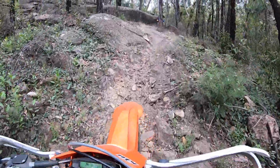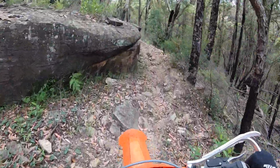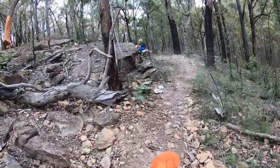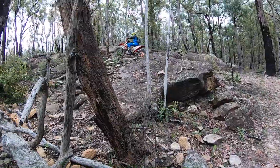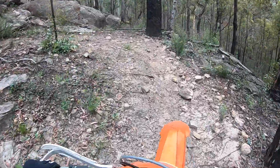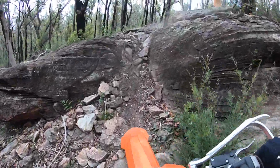This trail here used to give me so many problems on my old 450. That tree there, I remember being stuck up against that, and this section of trail here used to be an absolute nightmare to get through on my old RMX. But on the 350 I have so much more confidence and it's so much easier to ride, and I just power through this section of the trail most of the time anyway.